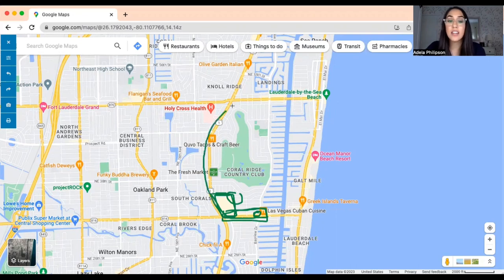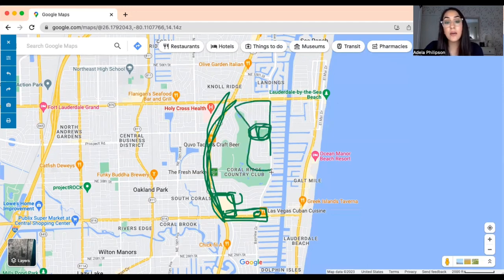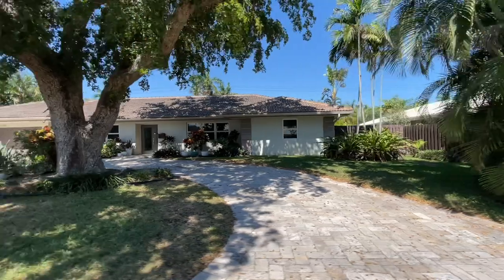They also have a lot of restaurants along US 1 right here. And Coral Ridge Country Club does have a great park. They actually even have like a baseball field, a lot of families. It's a very popular spot. Coral Ridge not only offers the dry lot properties, as you can see, but they do have a sliver along here, the intracoastal waterway, if you're looking for a waterfront property. Now let's get into the vehicle so I can show you around the neighborhood.